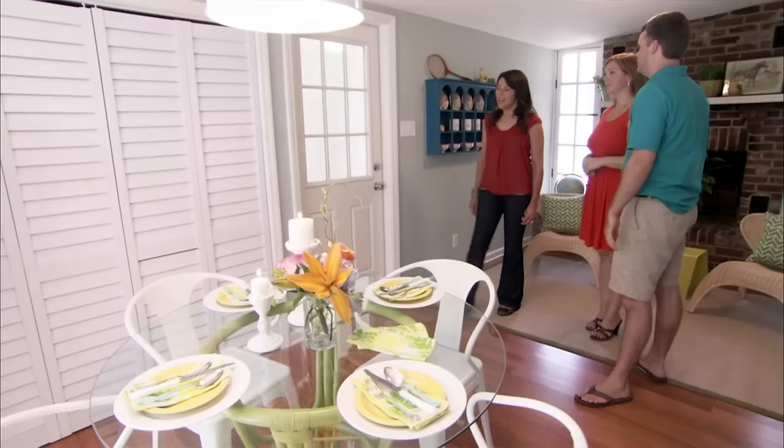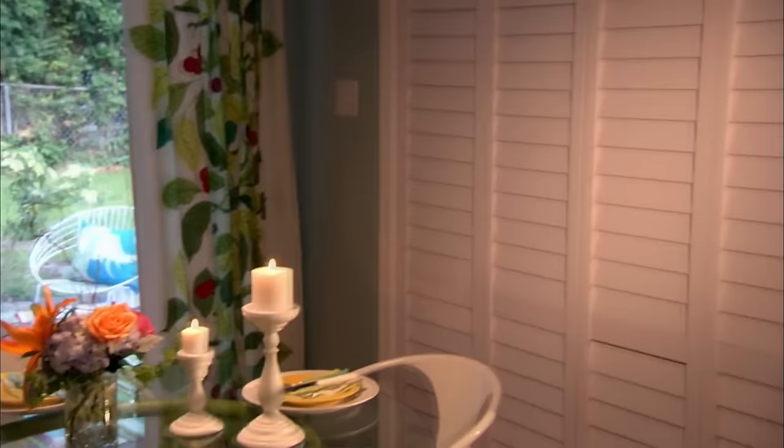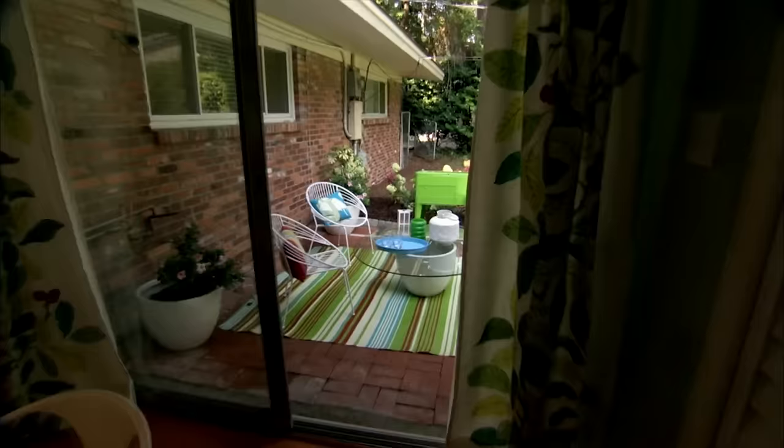And look, we have hidden the laundry room. What a difference that makes, just doors. By itself. Who knew doors can make that much of a difference? I love the green table. That's amazing. And the best thing about this green here is that it leads the eye out to your new patio. This space has been completely transformed.